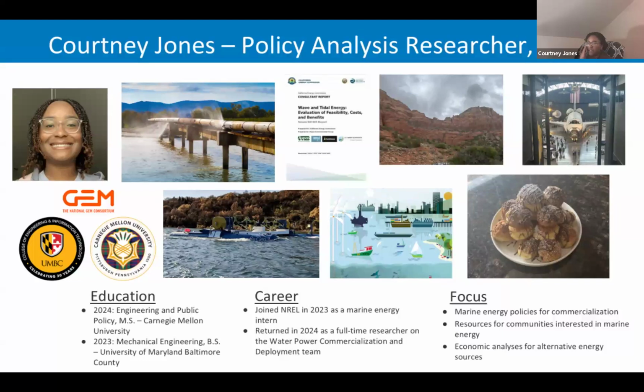Yeah, so the pictures, some of them are kind of related to the things that got me interested in this space in the first place, like our infrastructure challenges as a nation. A lot of my master's degree was focused on doing cost and benefit analysis and how that can be used for technologies, and just the intersection of people and systems and energy.